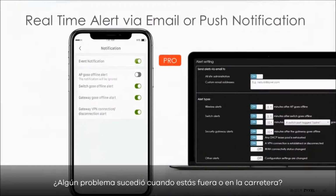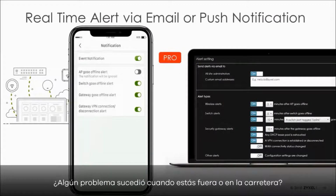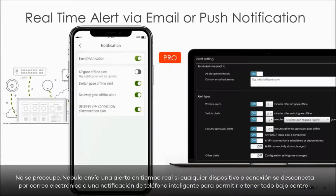Any problems happen when you are away or on the road? No worry. Nebula sends real-time alert if any device or connection is offline via email or smartphone notification to let you get everything under control.